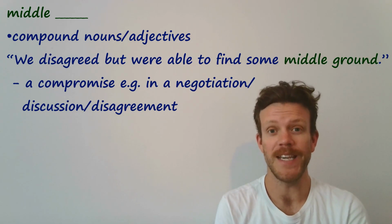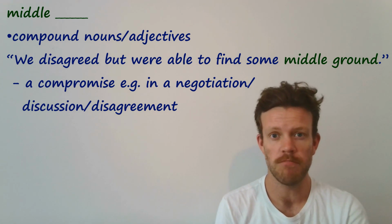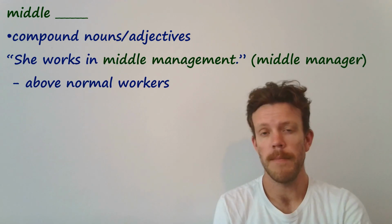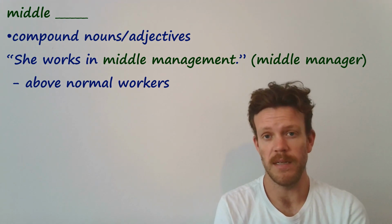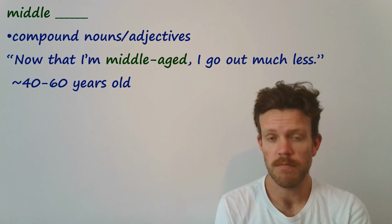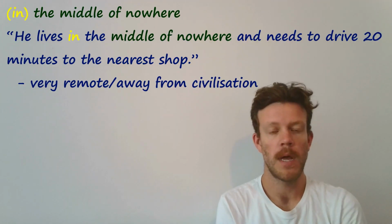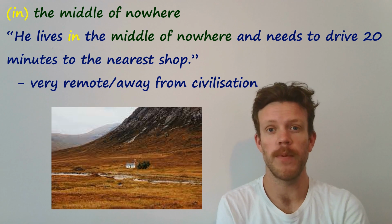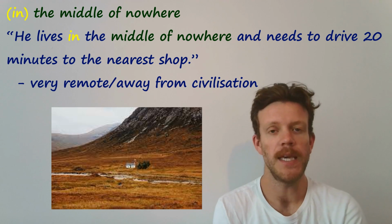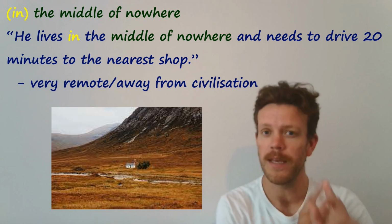Middle ground is a compromise, maybe in a negotiation or discussion. Middle name: first, middle, and surname. A middle manager or middle management is a manager in a company, but not a very high one. Middle-aged, which I'm moving towards, is these days around 40 to 60. And one more useful one to describe a place very remote, far away from civilization, is the middle of nowhere. And again, make sure you say he lives in the middle of nowhere.